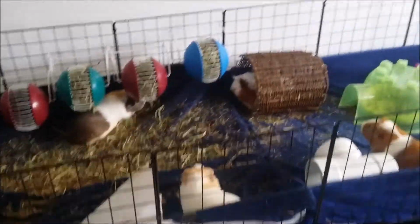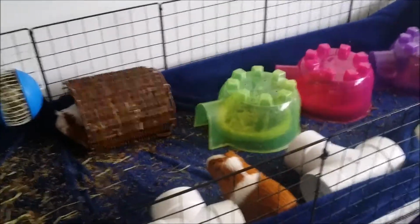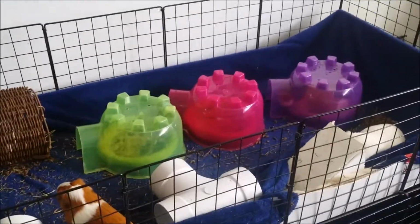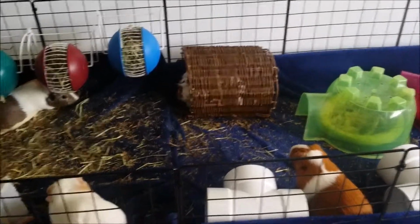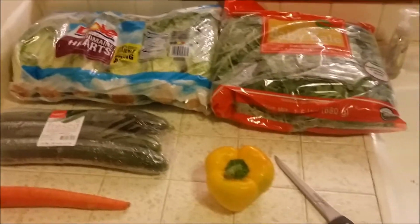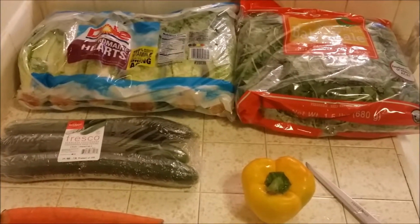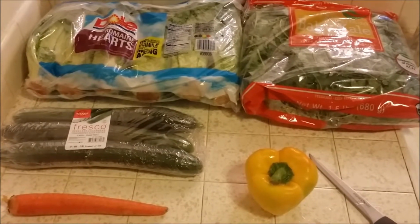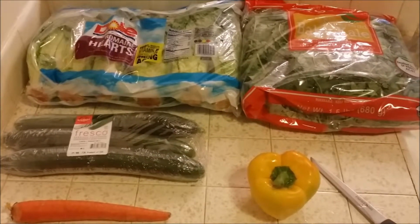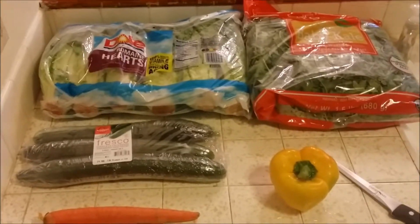So we are going to go take a look now at fresh fruits and vegetables that you can offer your pig, portion sizes, and how to prepare them for them. Alright, so here we have a sampling of food that I feed my guinea pigs. I like to rotate through the things so that they get a little bit of variety in their diet. So I'm just going to go through one by one the benefits and downsides of each.